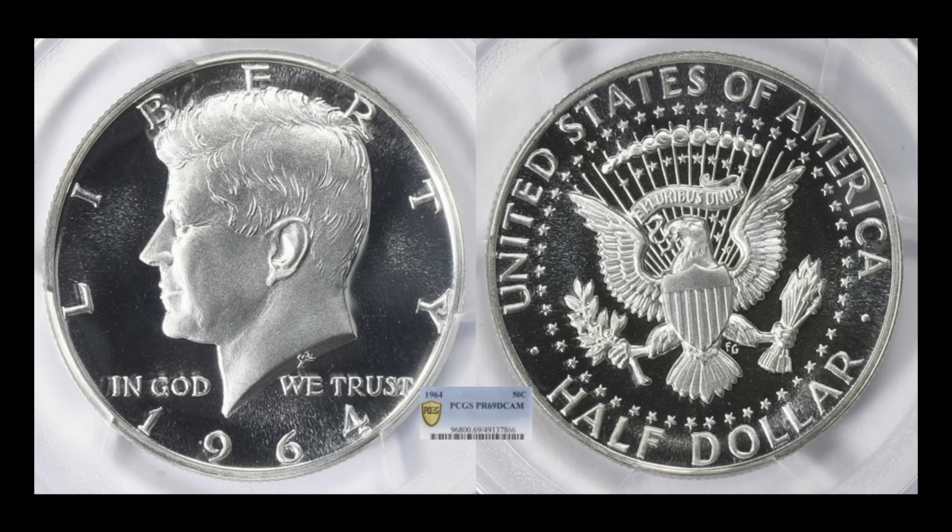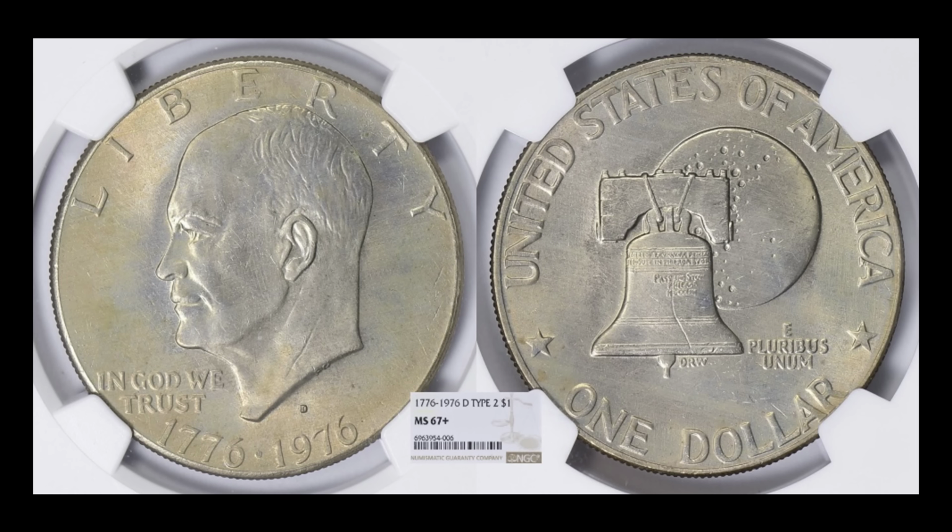So this one right here sold for $2,197.50. I've seen these things go as high as 10 grand. Again, it has to be that 70. It's 70 or a bust when it comes to that 5-figure price tag that a lot of people do shell out for this coin. Holy Ike Dollars Batman.